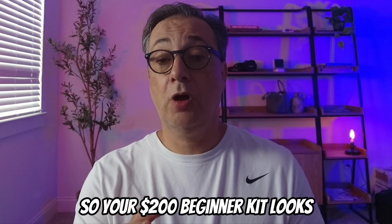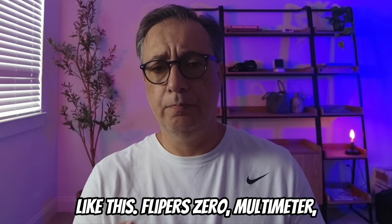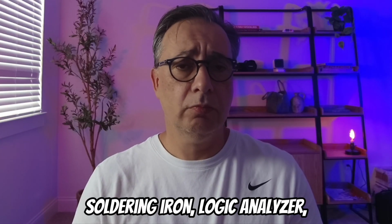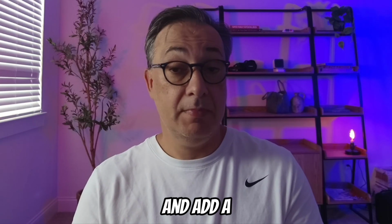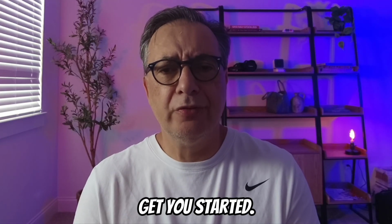So your $200 beginner kit looks like this: Flipper Zero, multimeter, soldering iron, logic analyzer, and add a device to hack. That's enough to get you started.